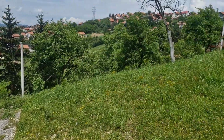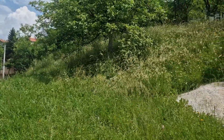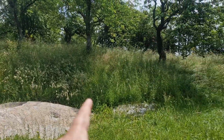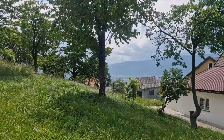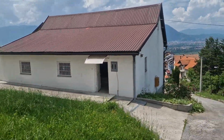This is land which is included with this house, 4,000 square meters of land. It's going almost up to that house. You see these back trees, there is the border. And let's see the first apartment, what is here.